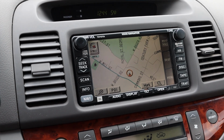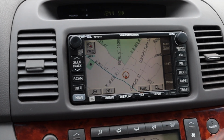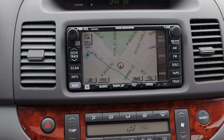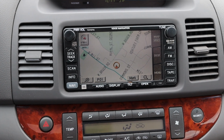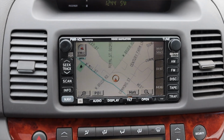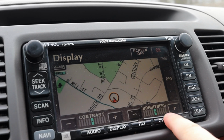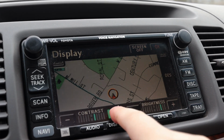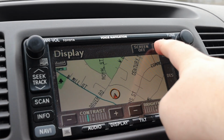And then we come down to the infotainment system. It's surrounded by 2 vents, but the actual infotainment system is very nice for 2002. I have navigation, which is great. I don't know how up to date it is, but the road I'm currently driving on is in there, so that's good, I guess. It does look very much like a PlayStation 2 user interface, but hey, that's the era.